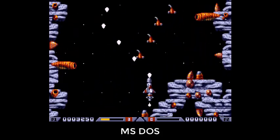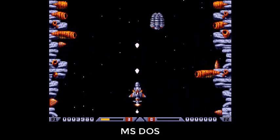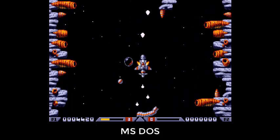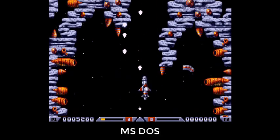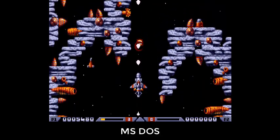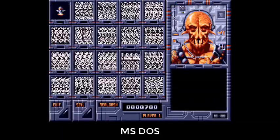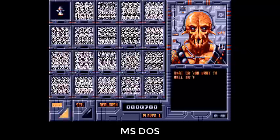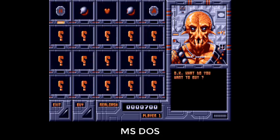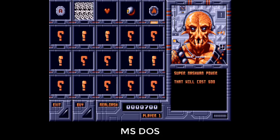Yeah, you know what? There's one thing they could have done about this, one little change they could have made to this game, and it would have made it a lot better, just giving you better firepower from the off. I mean, it's the same every time you get to this shop. You really can't buy anything more than what you've got.